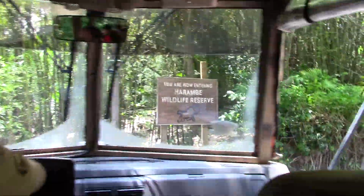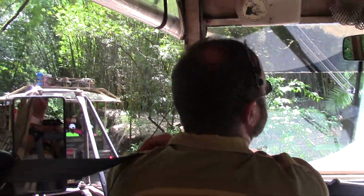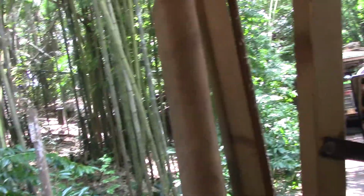Well, jambo, everybody, my name's Joey. I'm going to be your safari driver on a nice little photo safari through the Harambe Wildlife Reserve. While we're out there, make sure you're taking lots and lots of pictures, but hang on to those cameras tightly. I cannot stop the truck to pick up any dropped items.